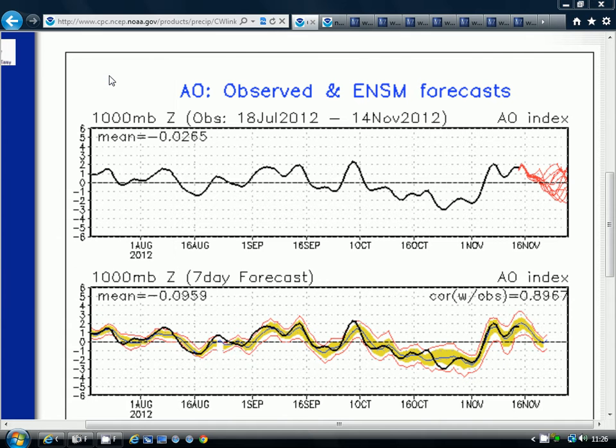So we'll start off with the Arctic Oscillation observed and forecast chart. This black line here is telling us where the Arctic Oscillation has been right way back to July. The Arctic Oscillation, of course, is telling us what kind of pressure pattern we've got over the North Pole, over the Arctic. When the Arctic Oscillation is positive, that's telling us that we've got low pressure over the pole. When the Arctic Oscillation is negative, that's telling us that we've got blocking high pressure over the pole.